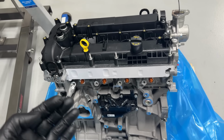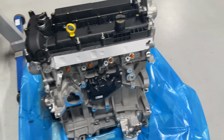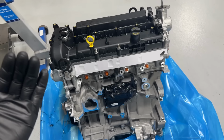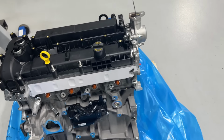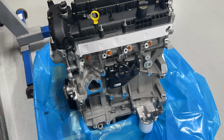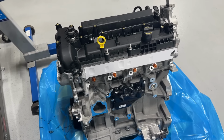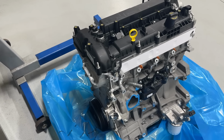They're pushing so much power out of these engines, and they realized they need to cool them, so they went to open deck cooling, but that slit in the block really caused a lot of headaches for Ford and customers, especially the ones that are out of warranty like this guy is, and they're just paying through the nose to get a new engine in their new vehicle that's only a few years old.